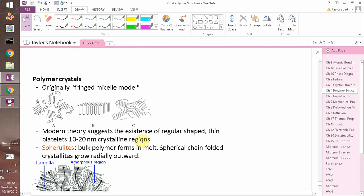Yeah, Jaden? So, in a sample, does it create multiple blobs like you were saying? Yeah. Okay, I know that would increase the density, but does that make it more brittle, or having blobs that are less?